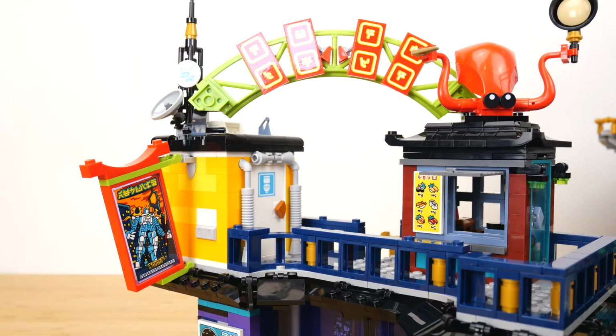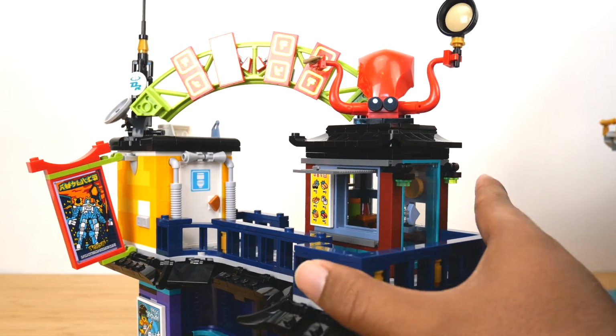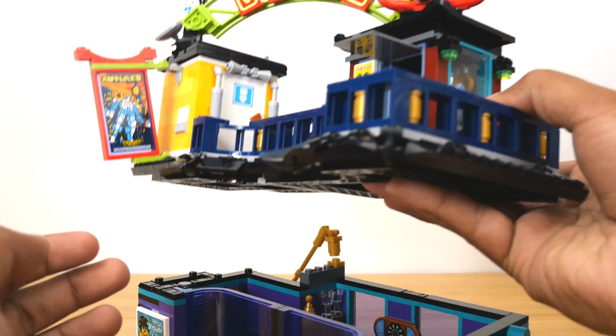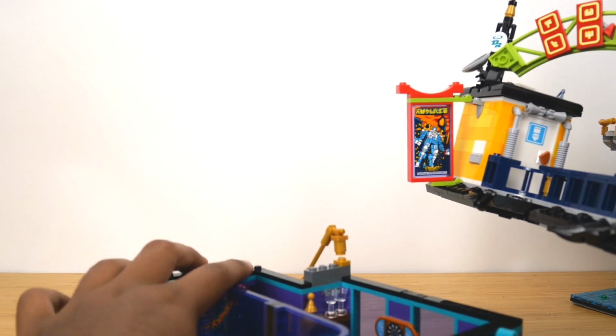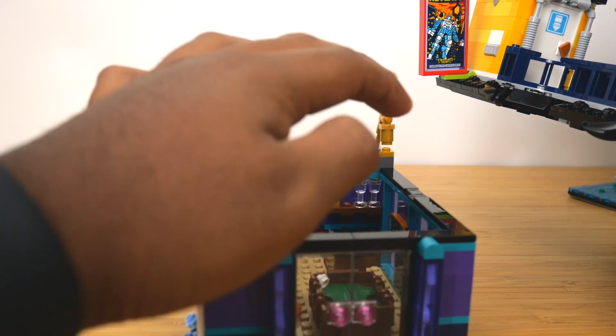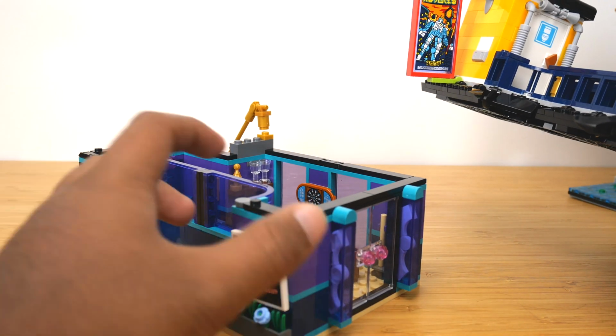So you can remove the whole roof, but again, it's not attached with enough studs. It's just so loose. Okay, it attaches back here and up here. Why isn't there also an attachment point on this side? It would just make everything stronger.